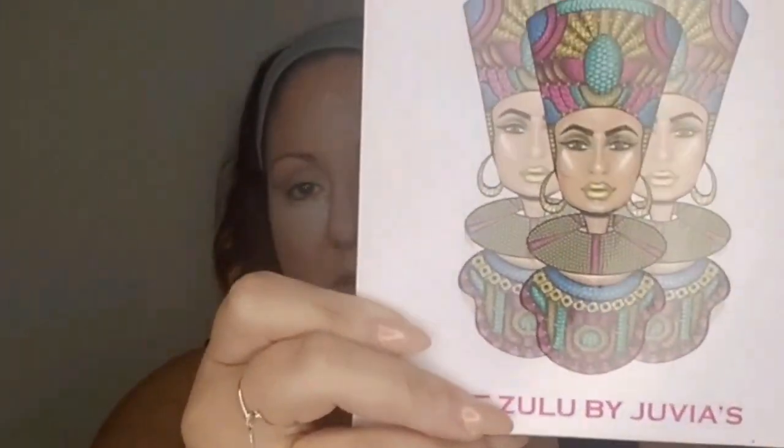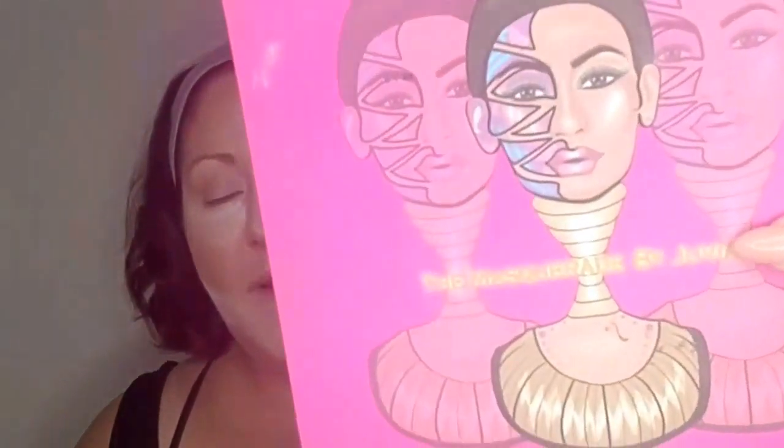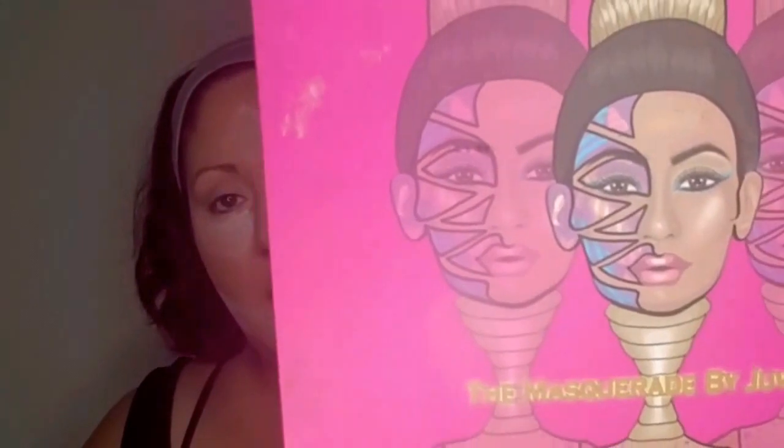So moving on to eyes. This is really the bulk of this tutorial today because this is the look. This is what was inspired, like I said, by the tapestry. And to create this look, I'm going to be using the Zulu palette from Juvia's Place, which is a newer palette for my collection. I really, really love it. It's very versatile. And then the Masquerade palette, which I've shown you guys before.